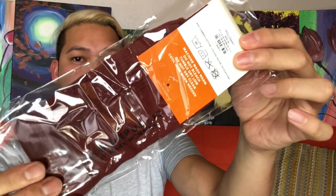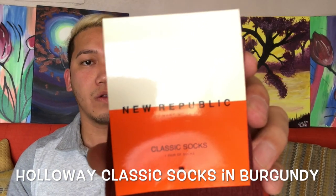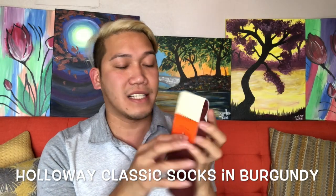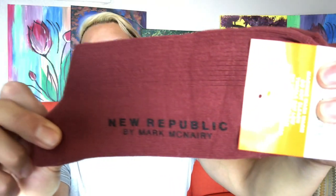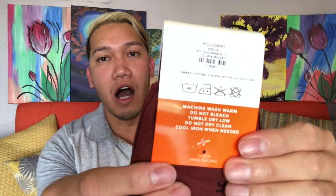And the first thing that we have is the burgundy socks. So these are the burgundy socks that they have from New Republic. It's called Holloway, size OS, and it's a classic sock, a pair of it. It is made in Korea. So yeah, and then there's the name of the brand in there. So this is that, and the name of it is Holloway.